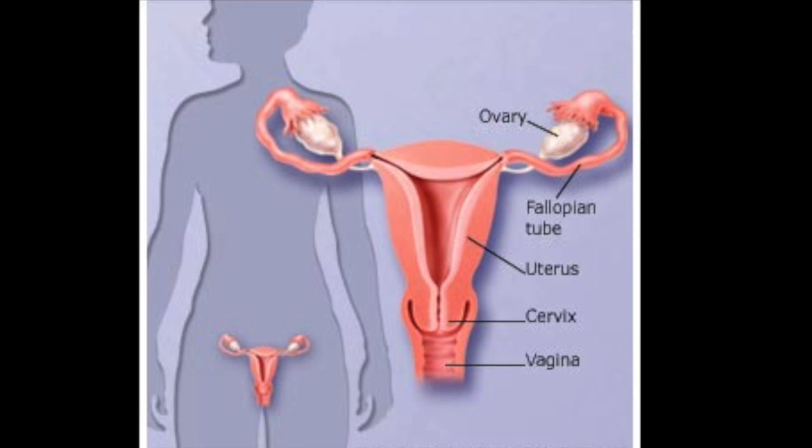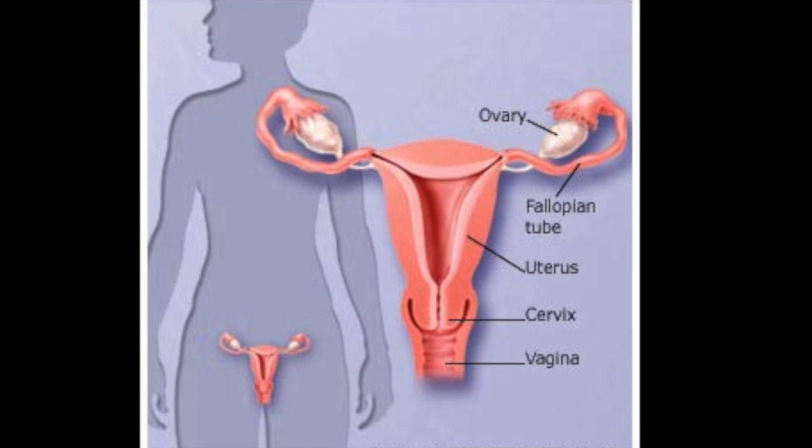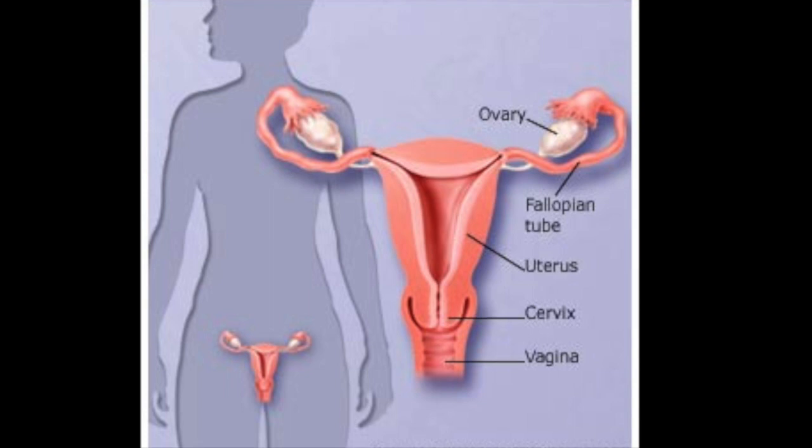Now, moving down the diagram, you can see that the uterus has an internal portion, and that is where fertilized eggs can attach to the wall and then eventually develop into the placenta and the baby. Moving down the diagram, you see the cervix, which is the end of the uterus. It kind of forms a cup shape, and this is what dilates or opens up when you are having a baby. And then lastly, we have the vagina, which we all know what that is.